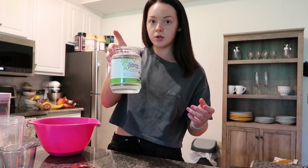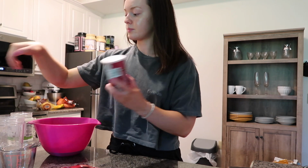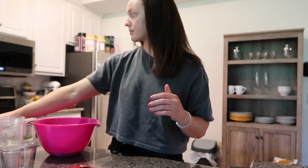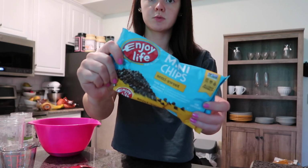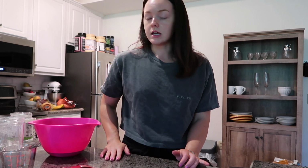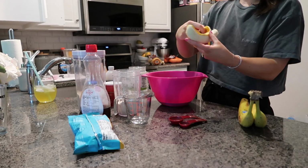Coconut oil, which I already melted. Baking soda, baking powder, which I have to get out of the cabinet. And then bananas, obviously. And you need chocolate chips. So I use these Enjoy Life semi-sweet mini chocolate chips. These are vegan chocolate chips. This is actually a vegan banana bread recipe. And I'm not vegan, I just think it tastes really good. So I am going to make this and I'll show you guys what I'm doing.